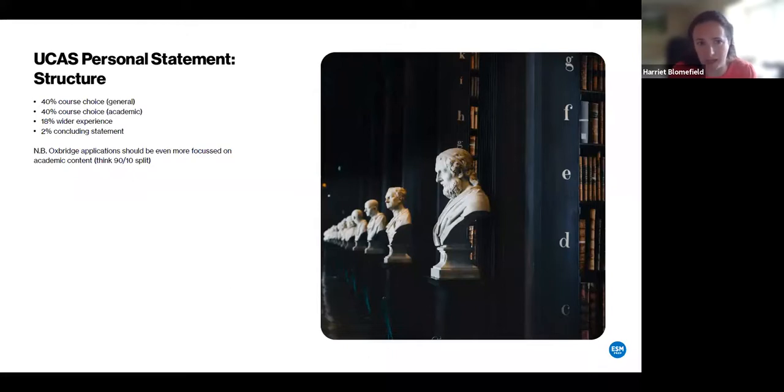The one note here is that Oxbridge applications need even more focus on academic content. If you're applying to Oxford or Cambridge, you still obviously will have the five spaces available on your application. So you will have Oxford or Cambridge as one of those, and then four other degrees that you're applying for. So you've got to think about the balance quite carefully, because both of those universities are significantly more focused on your academic potential.